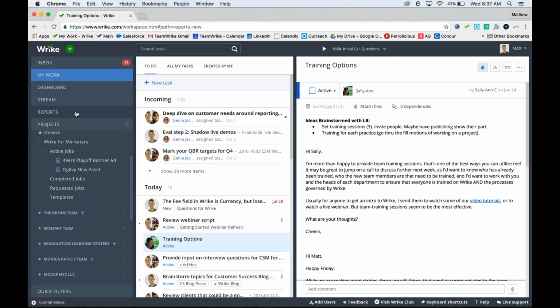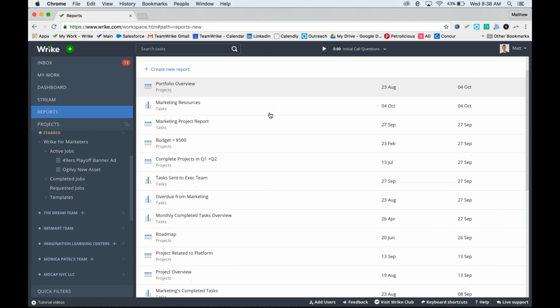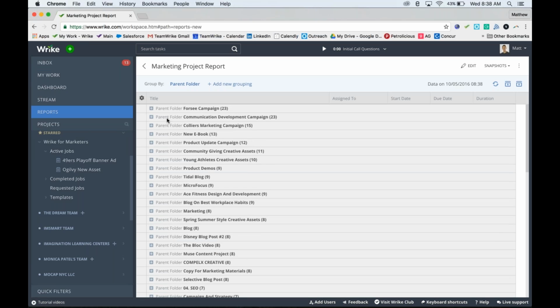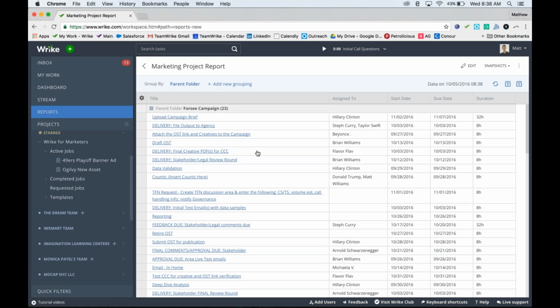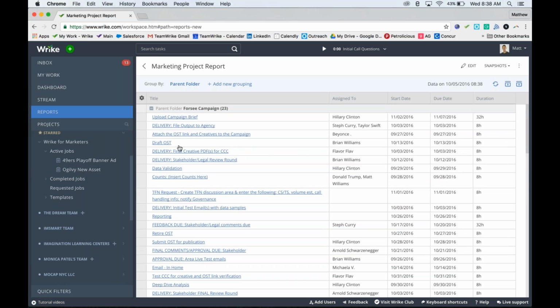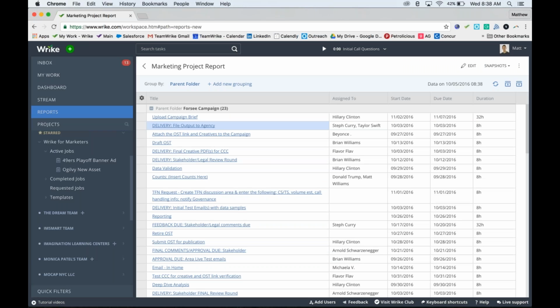And then last but not least, we can even go in here to reports and really get a great idea of all of the things that we are working on at any given point in time. So maybe I want to see all the projects that marketing is currently working on and all of their campaigns. I can simply come in here, select a few of these campaigns. I can then see where they're at, who's assigned, what our start and due dates are, essentially, and really be able to get a great report on everything that's going on at any given point in time. We can either do this by project or even by task as well. I can click into any one of these, open up a task, and make any kind of adjustments as well directly from our report.